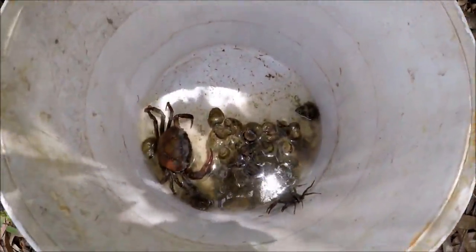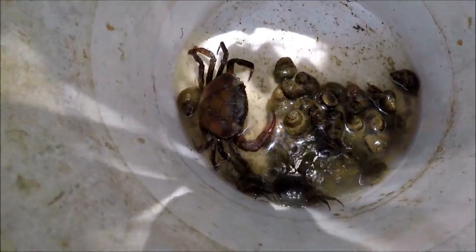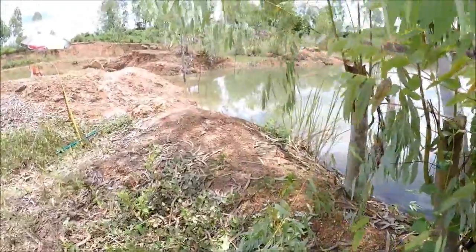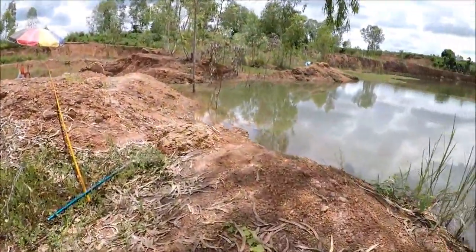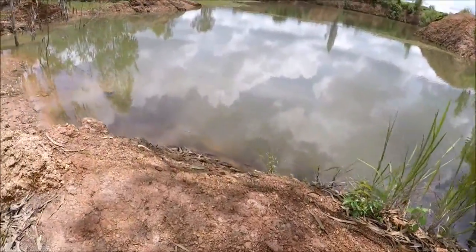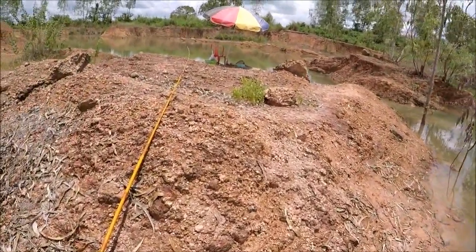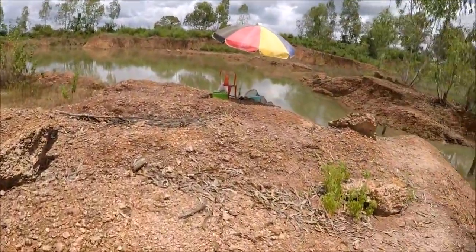One small crab, and one bigger crab with one claw. Toon found them in the first 15-20 minutes that we got here. And then we were fishing here under the eucalyptus, but it wasn't great. I think we caught about four, one half decent one, three tiddlers. So where we've actually located the fish is in the car park.